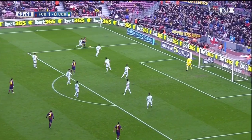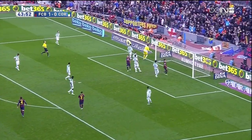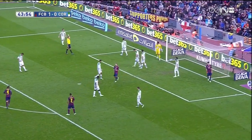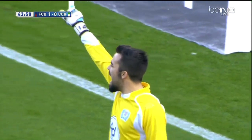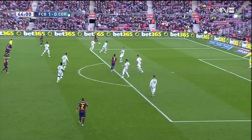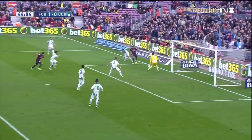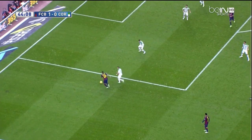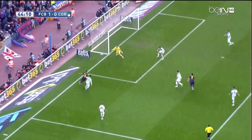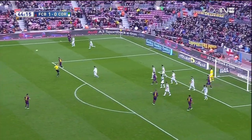Iniesta just shook Luso out of his boots. Here's a chance for Jordi Alba. He's found a bit of an angle. Alba trying to sneak it past Juan Carlos, but he's blocked the near post well, the goalkeeper. Slippier than an eel, covered in Vaseline here. Beautiful, dances around the defenders beautifully, but good ice hockey goalkeeping here from Juan Carlos. Down and then gets his pads nice and square.